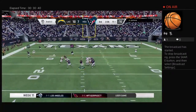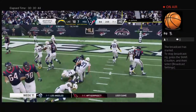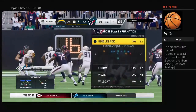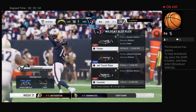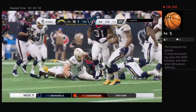Now Watson. He's got Fuller. And here he'll get it down to the 7. First target, first catch, and a first down. A 5-yard gain on the play. That's another Texans first down. 1st and goal at the 7-yard line.